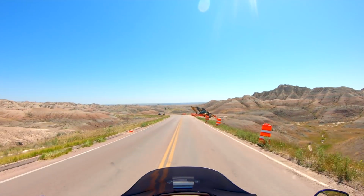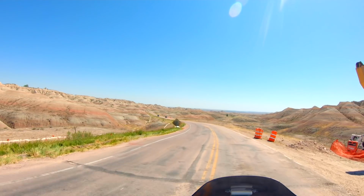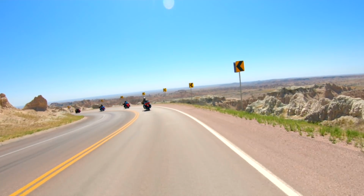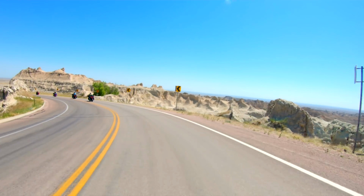But otherwise, a lot of quick elevation change, just up and down small hills. But when you're coming down, there are sharp banks and some tight turns. Overall, not bad. Just a couple spots. But the biggest thing to look out for are those gravelly dirt spots. Yeah. You got to pay attention for those.